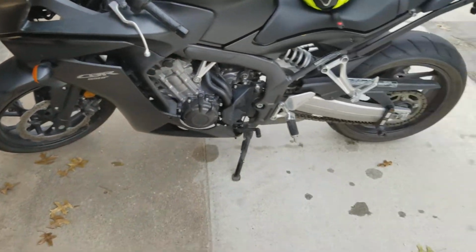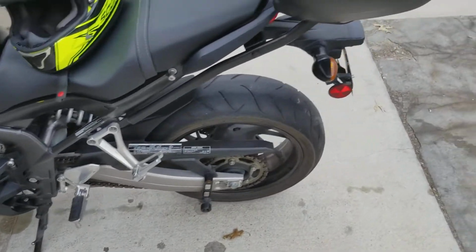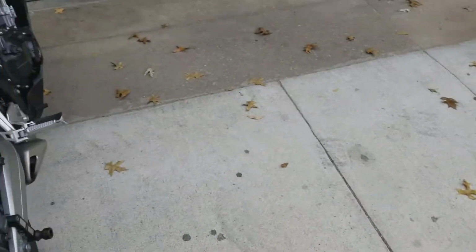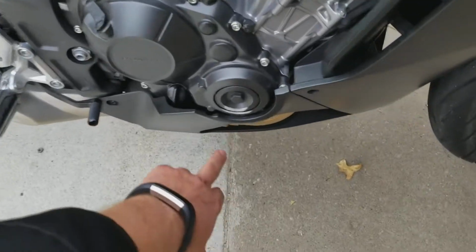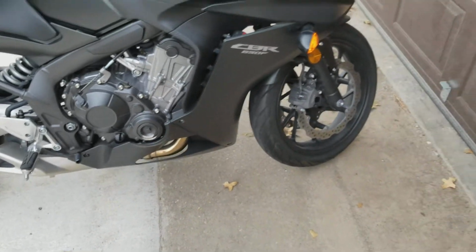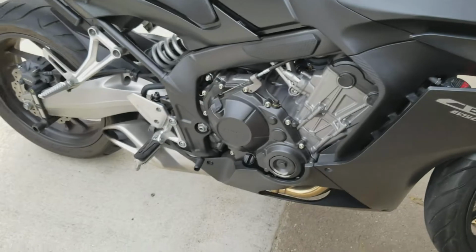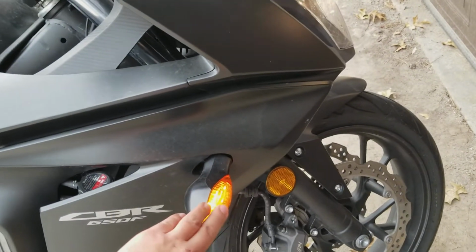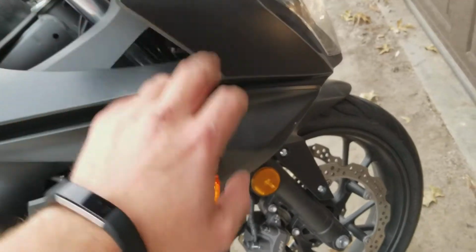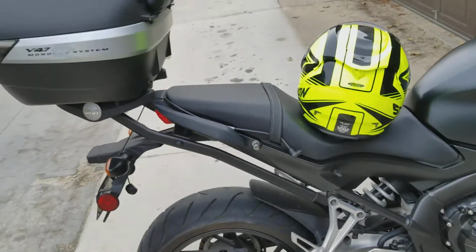It's been dropped, gosh, I want to say, I think it's 4 times. Somebody actually tried to steal it, and they dropped it. And you can see here, this is where it's scraped. And then of course the turn signal's broken, the mirror's scratched. Other than that, if you go down on this, I don't know at a high speed, but at a low speed, it's the mirror, the light, and this cover. That's the only thing that got scratched.